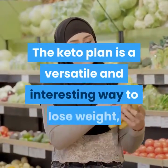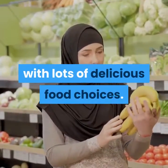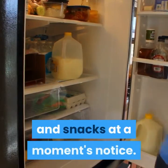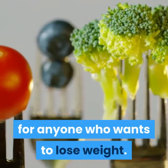The keto plan is a versatile and interesting way to lose weight, with lots of delicious food choices. Keep these 10 items stocked in your fridge, freezer, and larder, and you'll be ready to throw together some delicious keto meals and snacks at a moment's notice. A ketogenic diet is a healthy option for anyone who wants to lose weight.